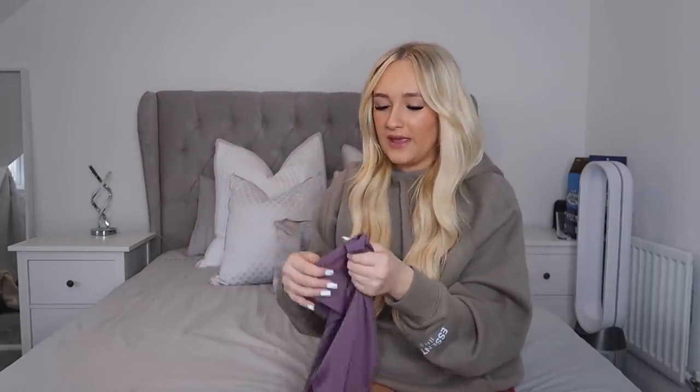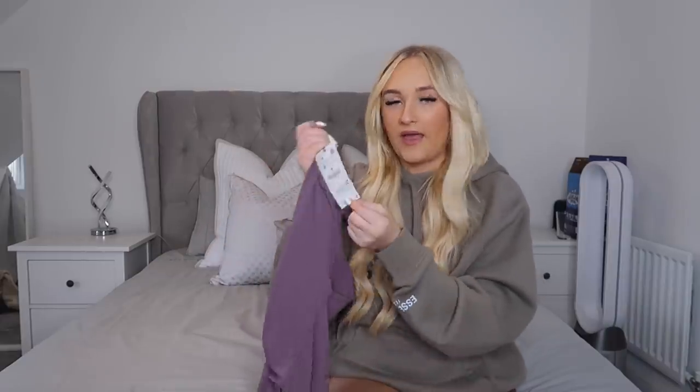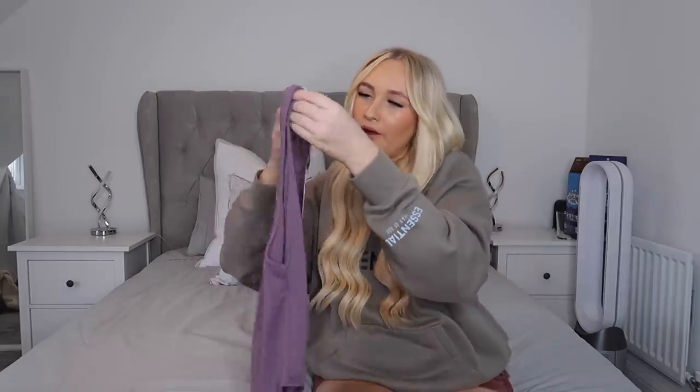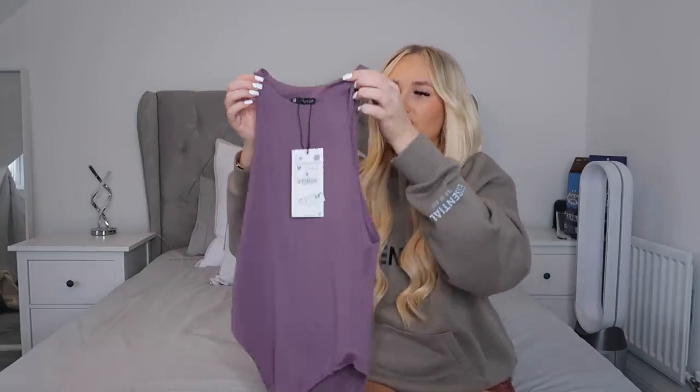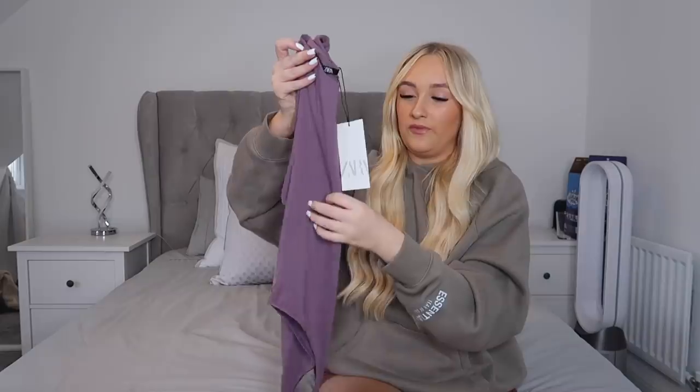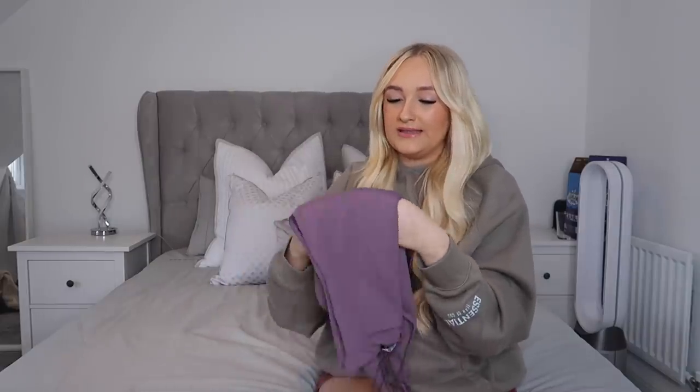They're super comfy. I picked mine up in a medium and they fit me really nicely. And they are $14.99, which is, to be fair, a little bit pricey for Zara. But I just absolutely love them. They're just so flattering and go with absolutely everything. I have about 3 black ones, 3 white ones, because I literally wear them with everything. They're just so easy to wear.